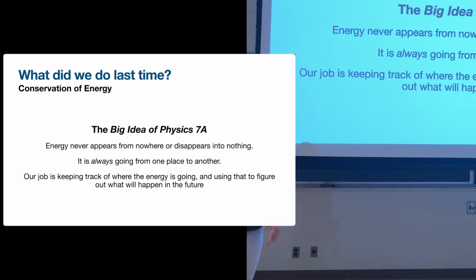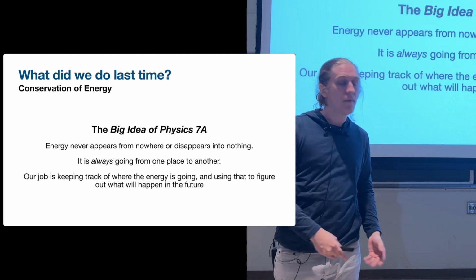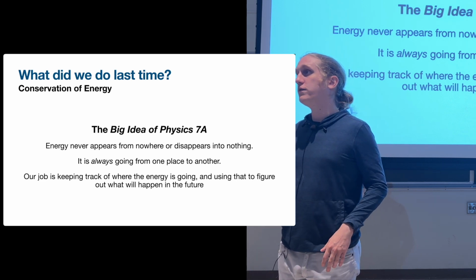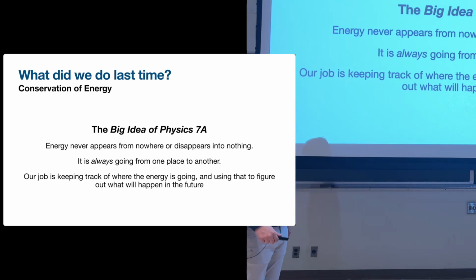And so a big part of our job over the next 10 weeks is going to be to figure out what energies exist and where they're going. That's going to be the basic problem that we're trying to solve throughout this class. We have some kind of energy, it's moving to somewhere else, and we want to keep track of that, right?